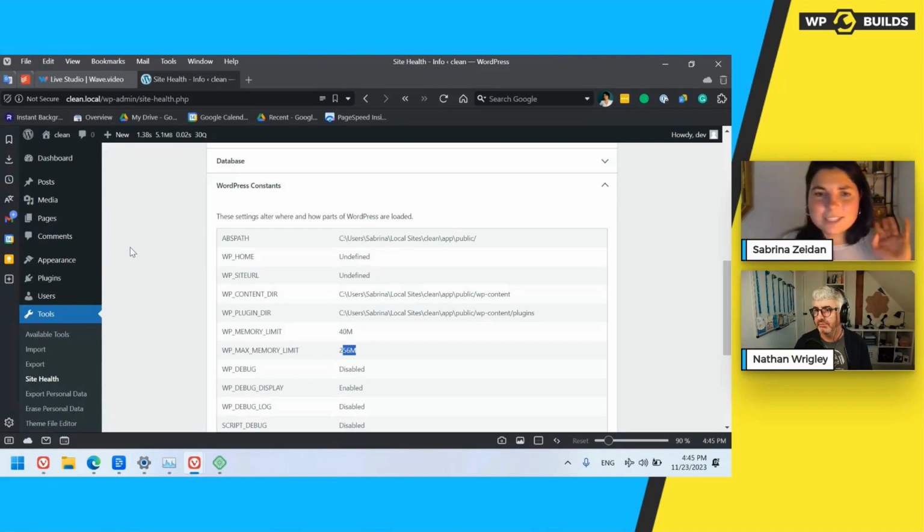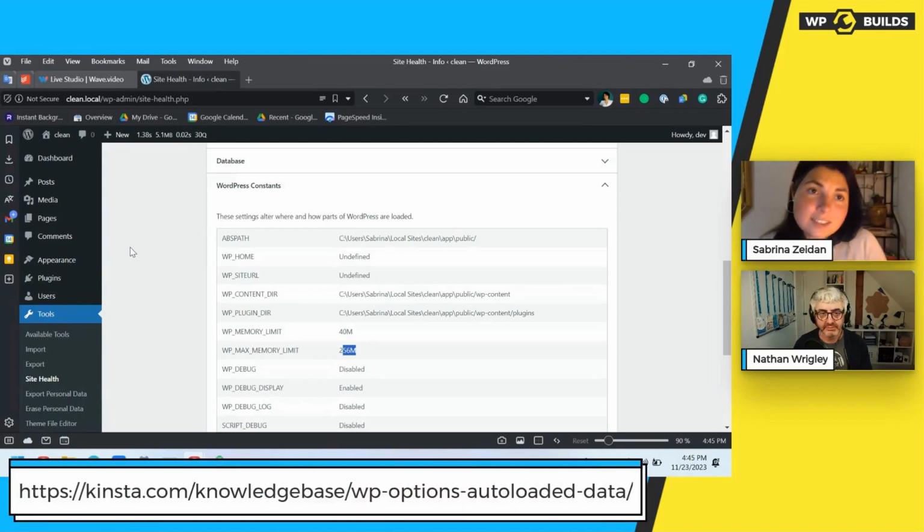You can deal with it sometime later. But if it's larger than 600 kilobytes, the next step that you would want to take, and this is described in that article as well, is to make another request to the database listing those options, sorting them by size. And you can see which options belong to which plugin.